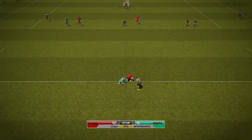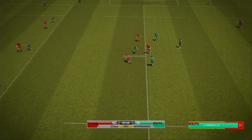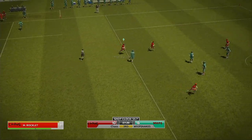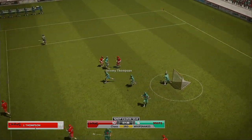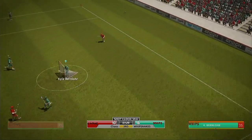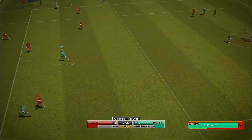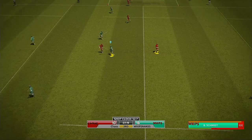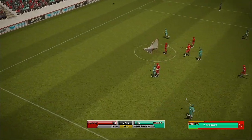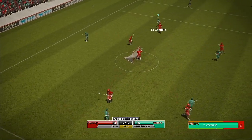We are ready to resume play. It's 16-10 for the home team. 24 wins it for the away team. Left side right. With the shot. And saved. Thirteen wants it. Wide of the goal with that shot. Red ball. Left side left.